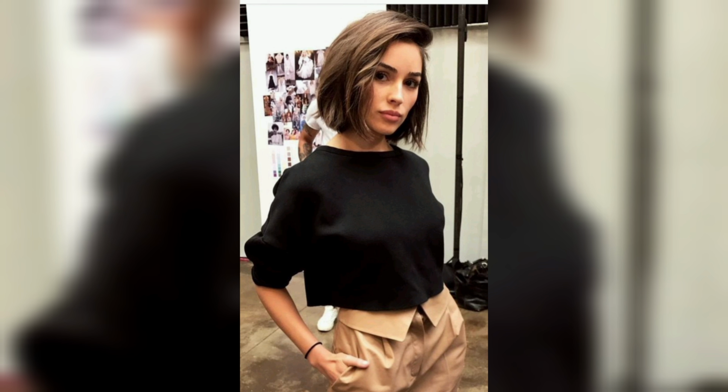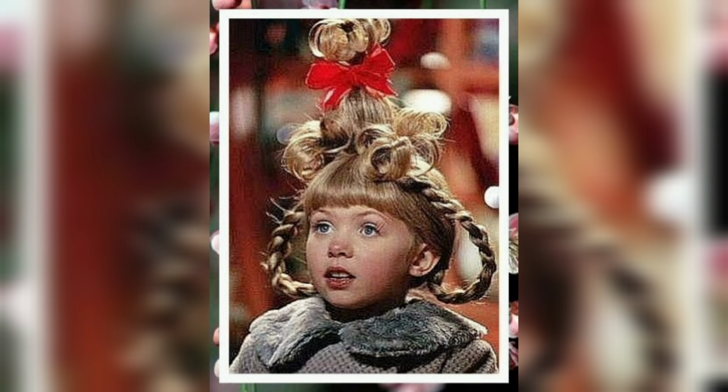Short layers. Shorter layers, especially around the crown or near the face, can add volume and texture to the hair. They're excellent for creating a lifted and dynamic look.